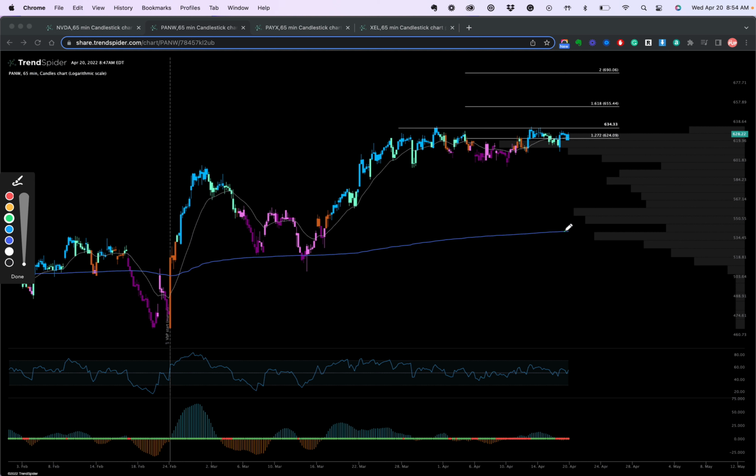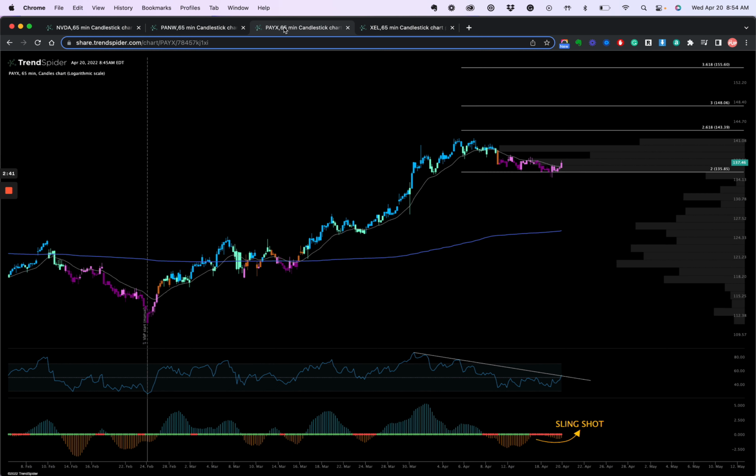Also, sometimes you'll see this purple line on my charts. This is just a year-to-date anchored VWAP. You can see it acts as support and resistance here, support and support back here. So just some of the things that I use on my chart. So PANW, Palo Alto Networks, cybersecurity looking pretty good.